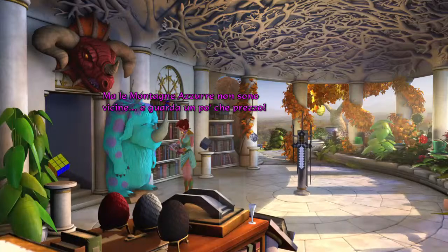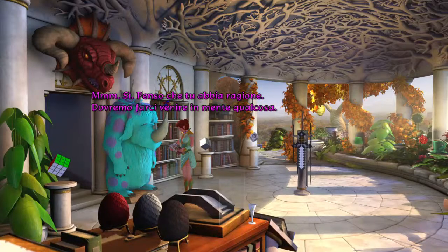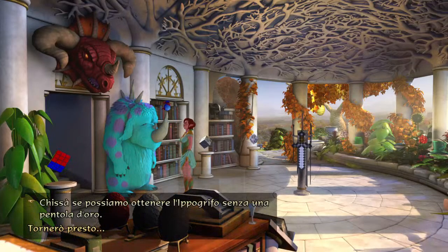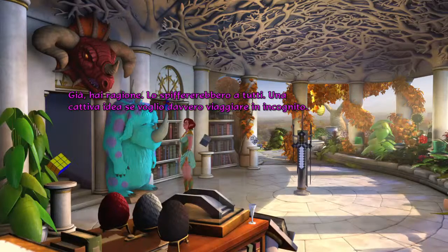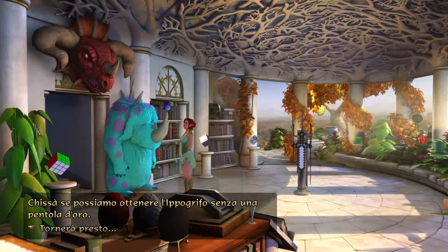But the Blue Mountains aren't close. And just look at the price. A pot of gold. Now where are we meant to get that from? Yes, I think you're right. We'll have to think of something. Do you think I could play the princess card and ask the stud to loan us a hippogriff? That'd cost a lot less than a pot of gold. Yeah, you're right. They'd blab to everyone. Bad idea if I want to travel incognito. I'll be back soon, Cheap.